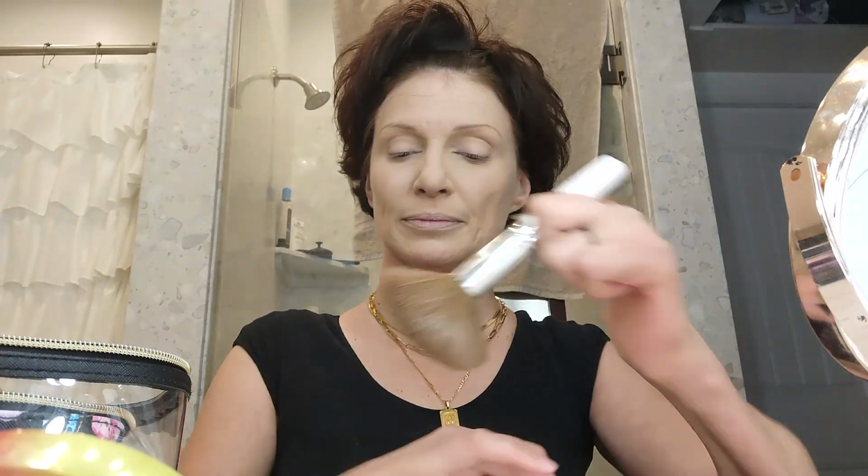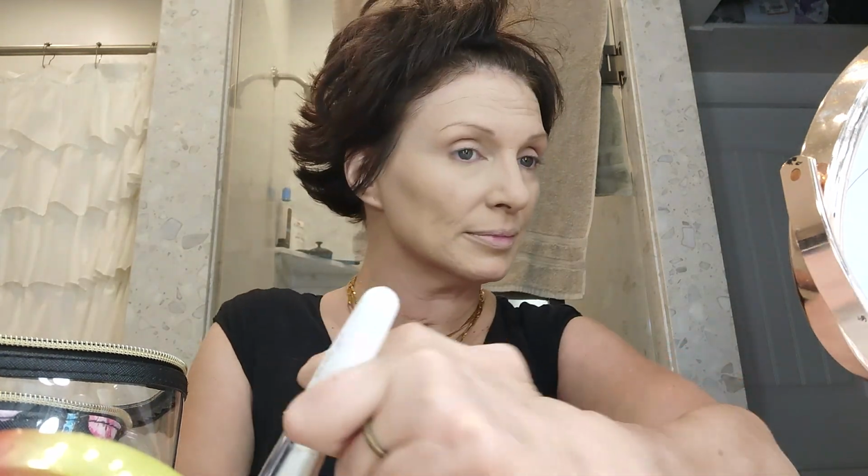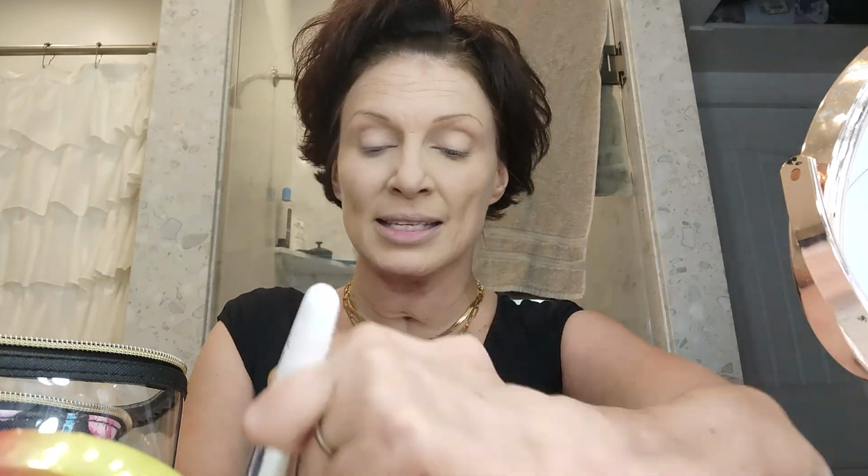And then just powdering up this foundation. Make sure it's nice and good. Then I've got another powder, like a bronzer. So I'll do a little bronzer on.